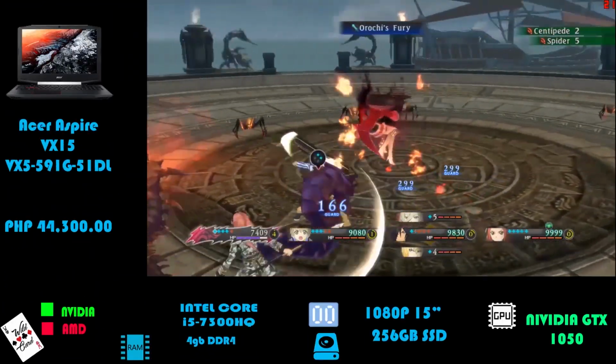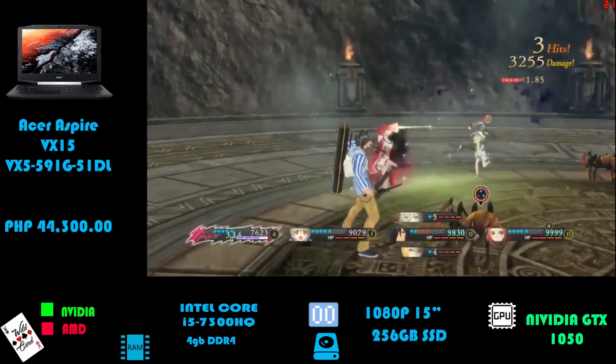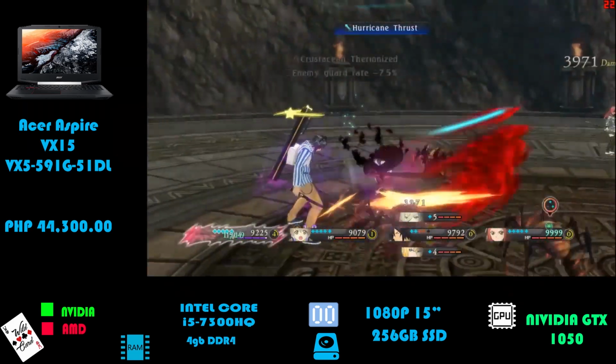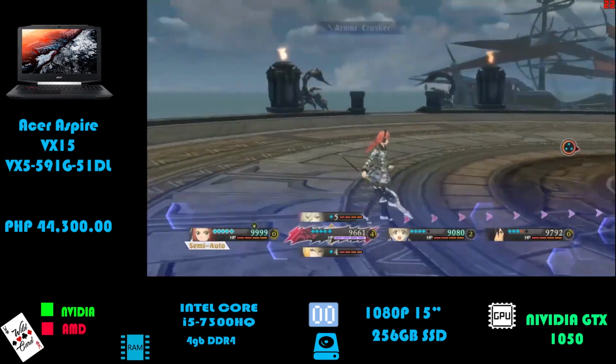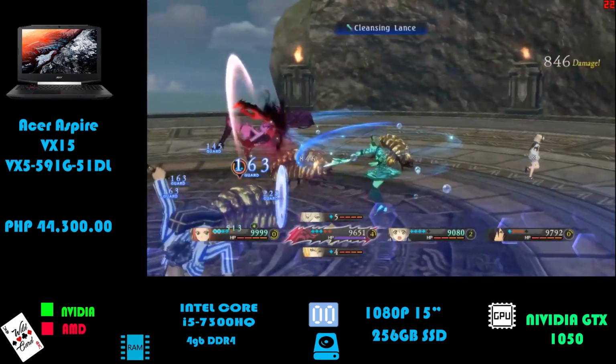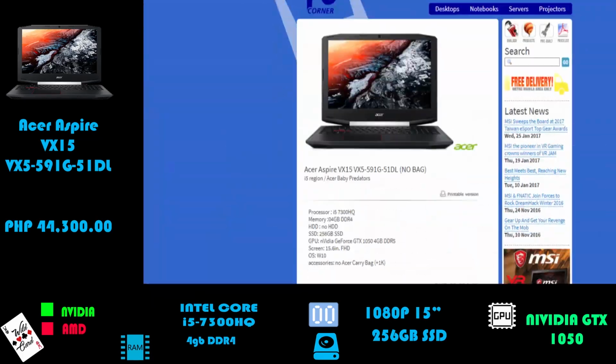So the next one here is the Acer Aspire VX15. This is a laptop that is capable of both editing and also gaming. What you can tell, this one has a GTX 1050 with 4GB of GDDR5, a 15.6-inch Full HD display, a 256GB SSD with 4GB of RAM, on which the CPU is the 7300HQ, which is similar to the MSI PL62, but the performance is actually top-notch if you are into this kind of laptop.